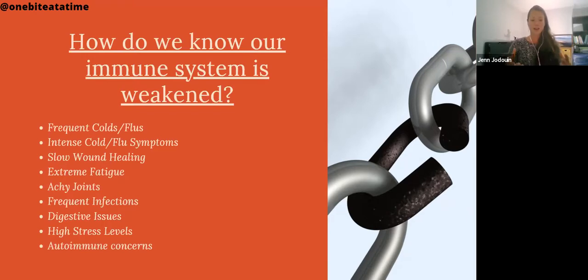Our body is designed to work so perfectly in balance within itself when it's well supported. So it's not normal for you to feel tired. If it's normal, it's because you are repeatedly doing the actions that contribute to that feeling. But achy joints is another one. Okay, that's because you have increased inflammation within your body, and inflammation is your immune system working hard in various areas to fight off these invaders. Okay, frequent infections, digestive issues, even.